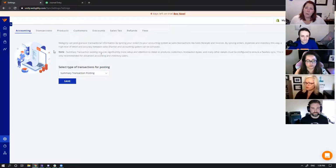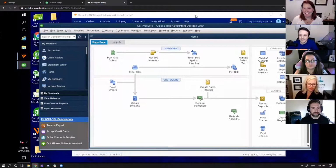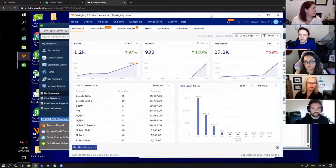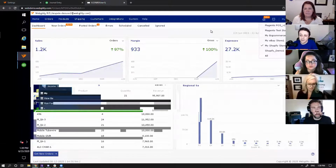And you guys also work with QuickBooks Desktop, correct? That is correct. And I will go ahead and drag this over here now. I think you can see my desktop application with QuickBooks Desktop in the background there. So with Webgility Desktop here, there are obviously some things that are pretty different, but I think the overall scope of what you're looking at should look pretty familiar to what we were just looking at. We have a couple of summary graphs at the top here to show this particular sales channel and the activity that's happening there.